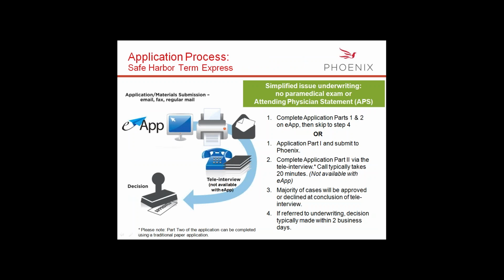Off the top of my head, I'm going to say yes, but I'll get to the slide that has the state approvals. Okay, cool, thanks. I think it is, but when we get to the state approvals, we'll check it out. Okay? So let's talk about how we apply.